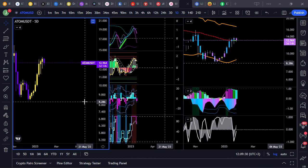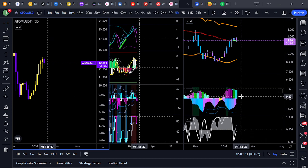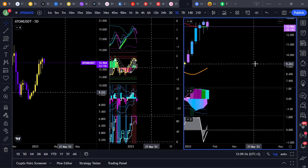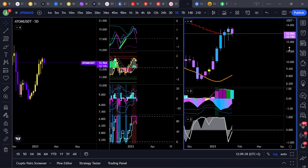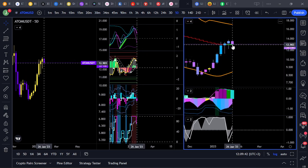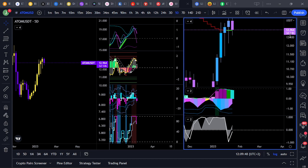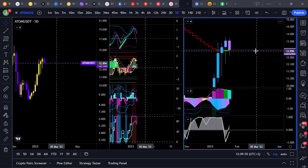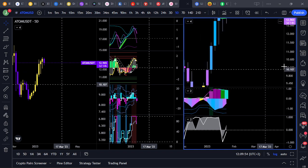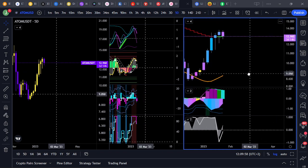Cosmos, or aka Atom. So Atom is actually looking quite interesting. This would be a good case study to come back to because it's reliable results. Once Atom or Cosmos closes below, let's just say $12.89.6, you can more than likely look for continuation to the downside. Why do I say that? That will confirm negative drift.